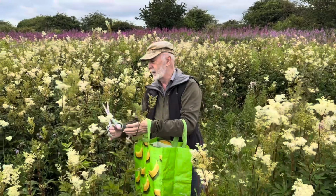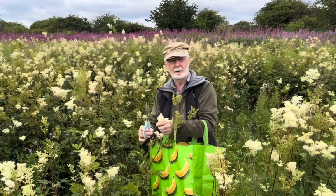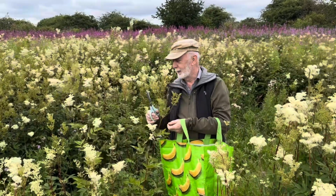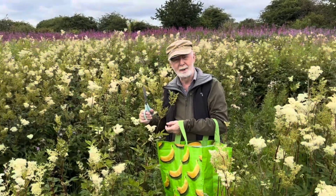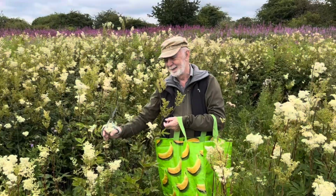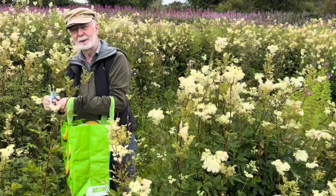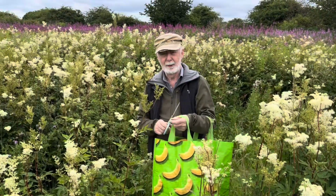This flower that I'm gathering is called Meadow Sweet. Okay. And it's what my wife will make cordial. And if I can persuade her, she'll make some wine too. That's fantastic. So this is called Meadow Sweet. Well, thank you very much, sir. Not at all. Okay. Bye for now.